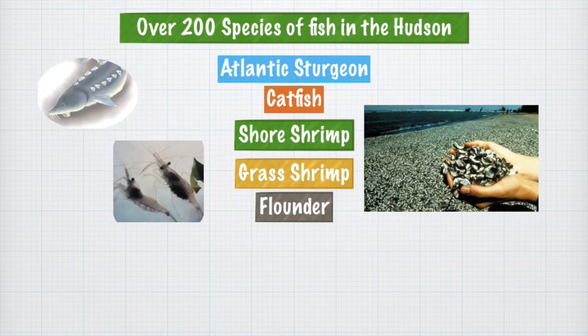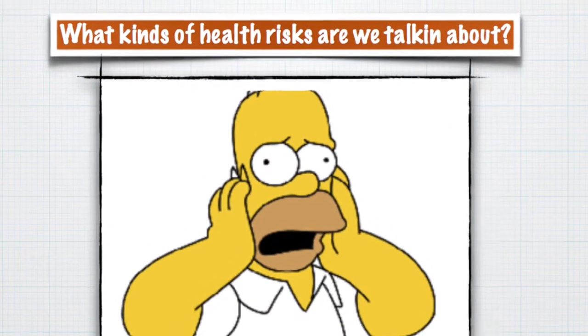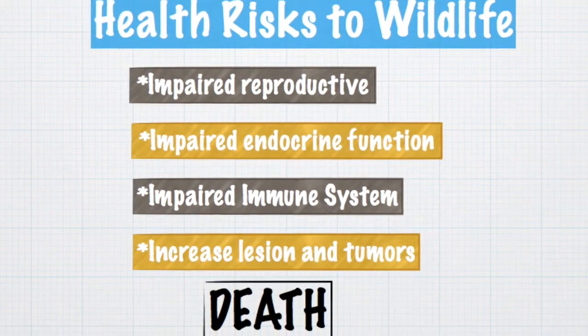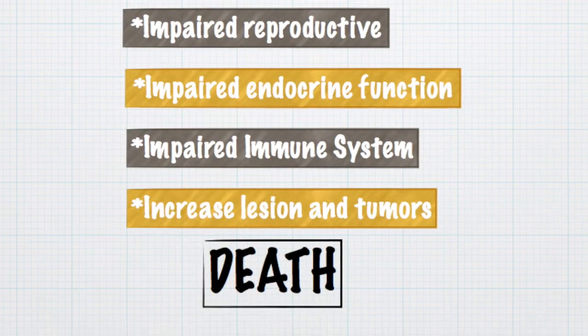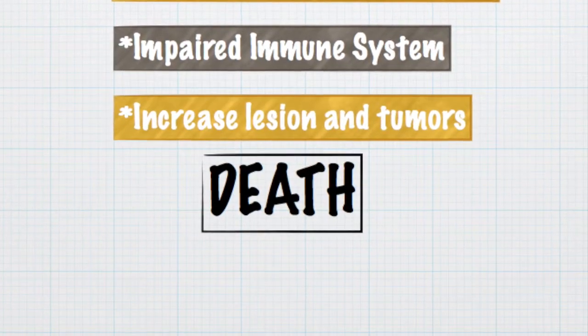Who's crawling around on the contaminated sediment, picking at things to eat while consuming PCBs all along? I mean, what kind of health risks are we talking about? Impaired reproductive, impaired endocrine function, impaired immune system, increased lesions, tumors, and death.